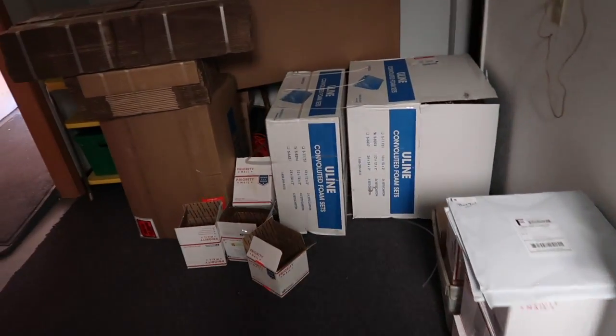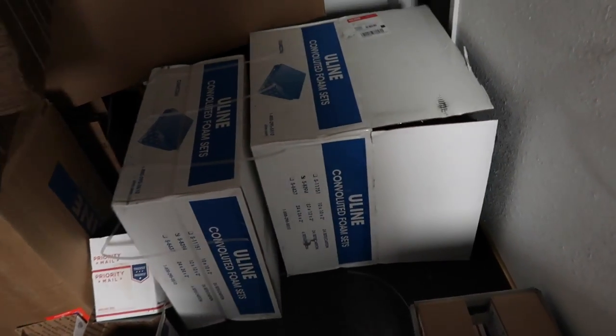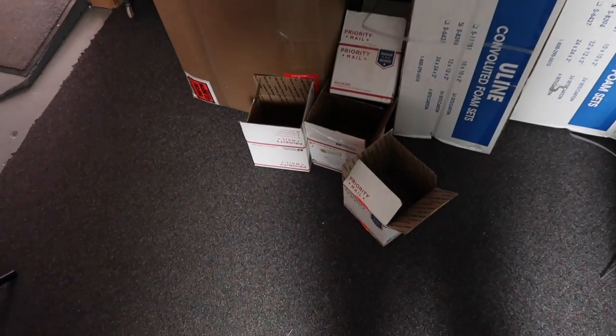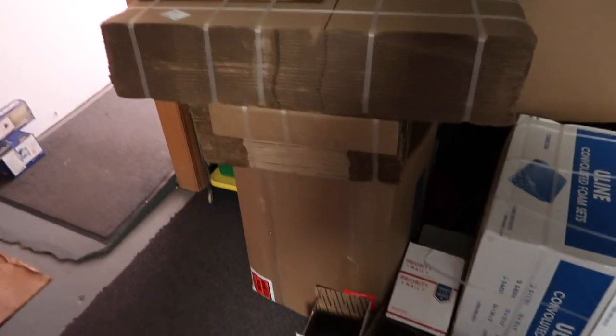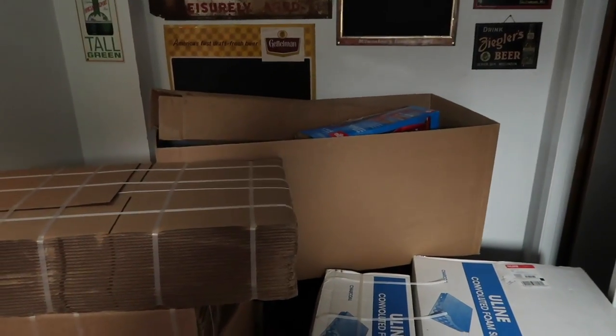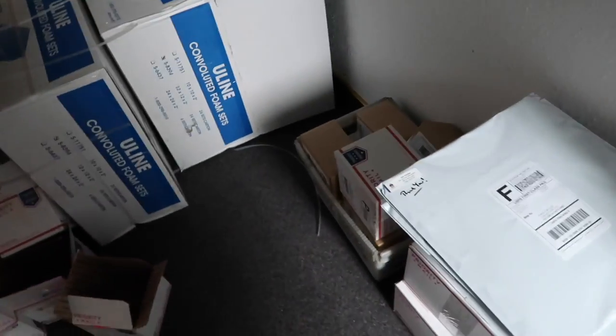Now all this stuff over here is not orders. I had to get crazy and pop that open. I needed some foam pads to pack with. This is boxes for banana peeler to clean up, and these are some box sizes that I needed to come in. That is some other stuff for banana peeler. So this room is sort of like our throw-all, but these are the orders.